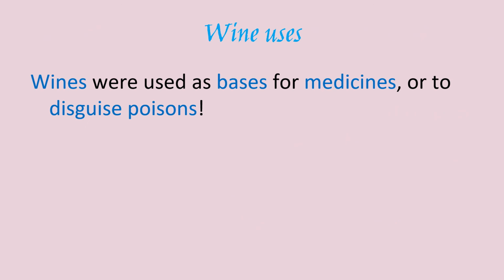Wines could also be used as a base for medicines. So lots of things could be dissolved in it to help you take your medicine. Of course, some of those really strongly flavored or scented ones could also disguise poisons, so be careful what you're drinking.